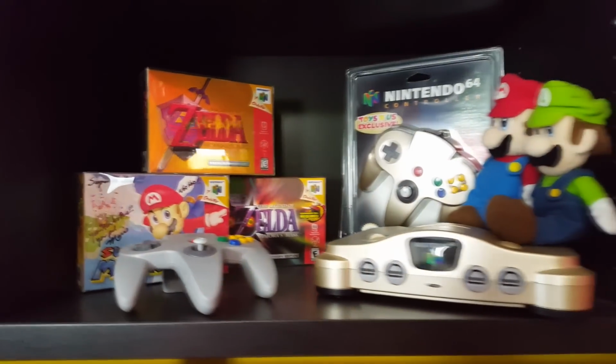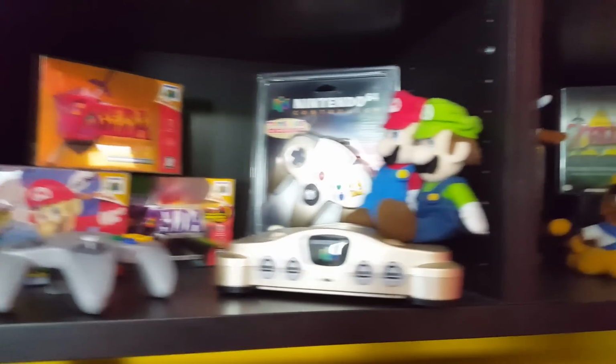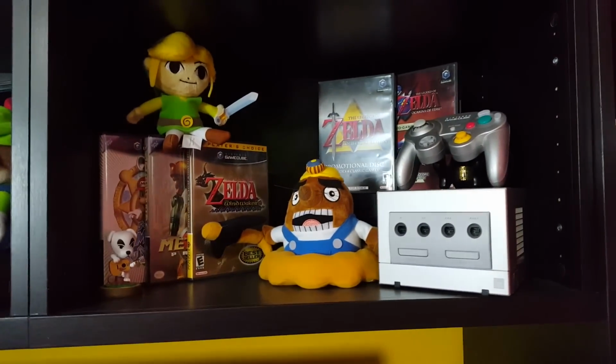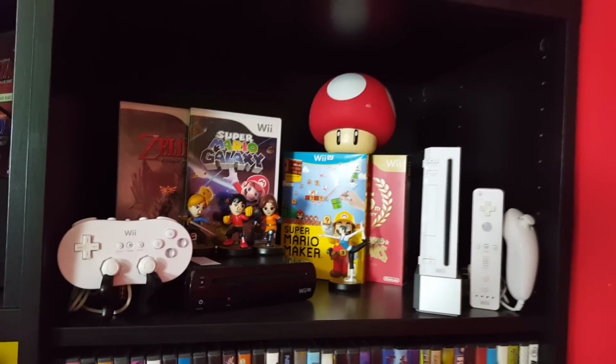In the middle is my 64 display with my sealed gold Nintendo 64 controller, as well as some cool games like a copy of Super Mario 64 I got signed by Charles Martinet. The fourth display is for the GameCube, of course, referencing some of the bigger hits like Wind Waker and Animal Crossing. And finally, I've got one for both the Wii and Wii U era, so I've got some of the best games from each of those as well.